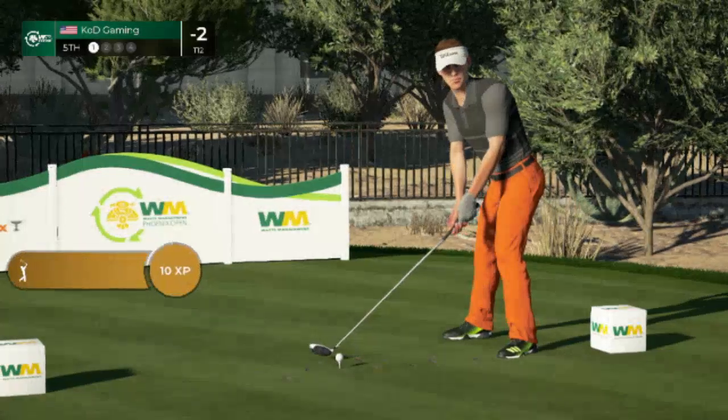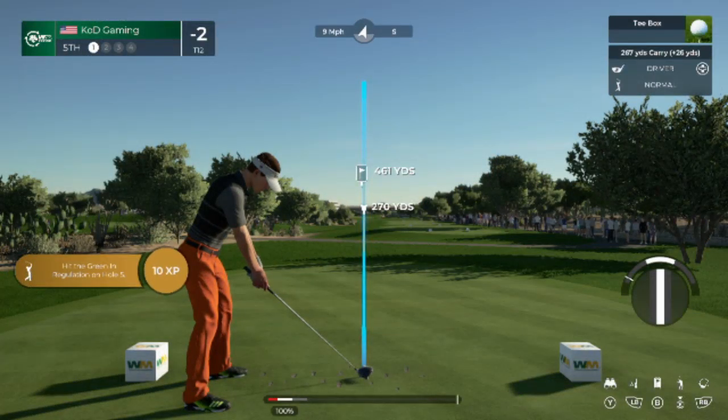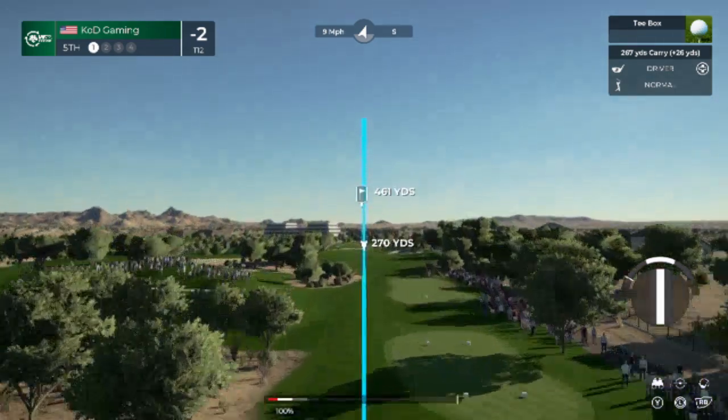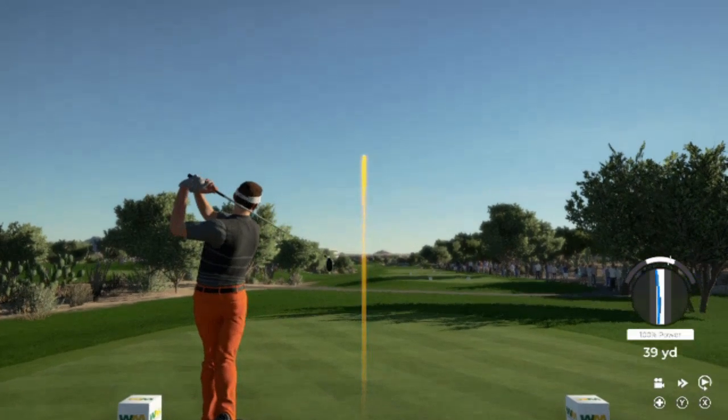The fifth hole at TPC Scottsdale is a strong par four, playing 470 yards from the back tees. There's a big bunker down the right-hand side that'll catch any drive not hit with authority. The approach must be accurate with the bunker on the left-hand side. Anything just slightly missed here will be punished.